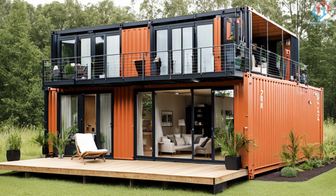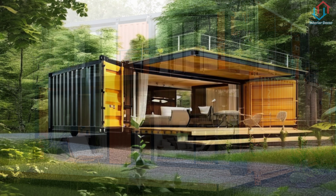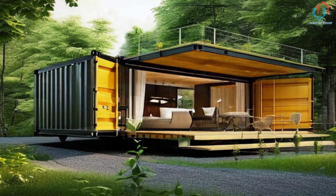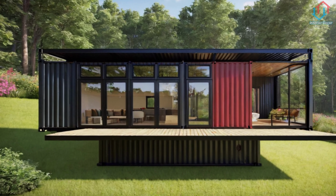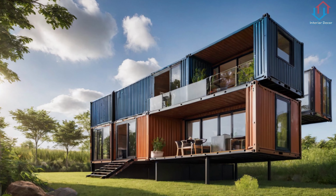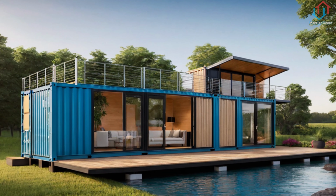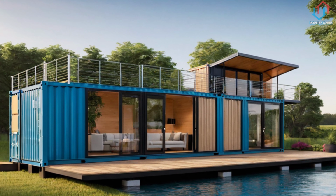One of the major advantages of shipping container houses is their sustainability. Repurposing shipping containers reduces waste and makes use of existing materials, which is an environmentally friendly alternative to traditional construction methods. Additionally, container homes can be designed to be off-grid, utilizing solar panels, rainwater harvesting systems, and composting toilets to reduce their environmental impact. Green roofs and living walls can also be incorporated to improve insulation, reduce energy consumption, and create a more aesthetically pleasing environment.